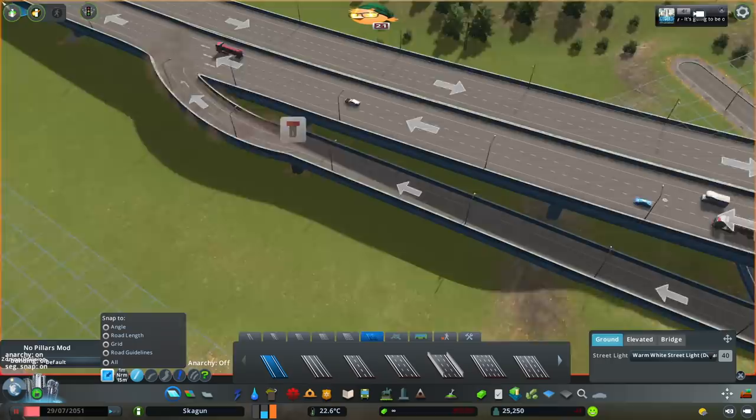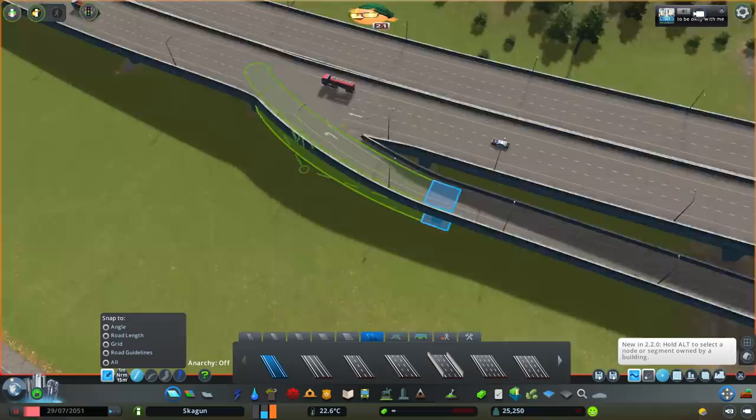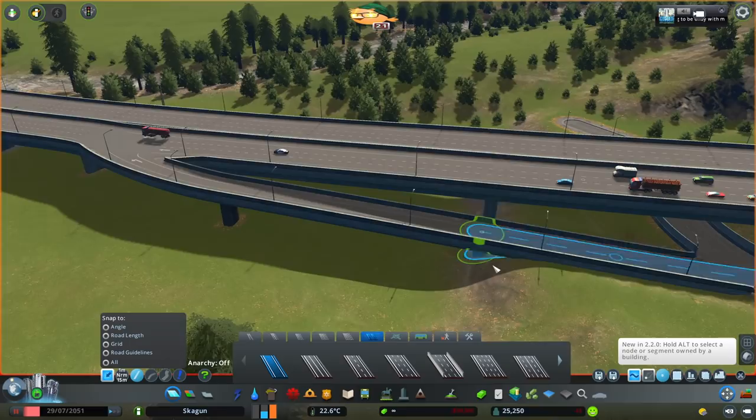I don't know, maybe there. And then let me guess, once I drag it, it's gonna go crazy. No? Okay. That's good. That is good. Raise it up a little bit there. That should be fine. That's not too bad, is it?